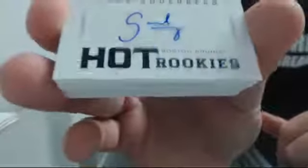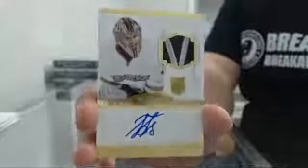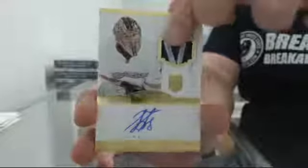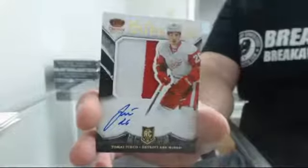Hot rookies. Going to Boston, Carl Soderberg. A Dominion gold rookie patch auto out of 50, going to Anaheim, Igor Bobkov. Select a rookie jersey auto for Pittsburgh, Olli Maatta.